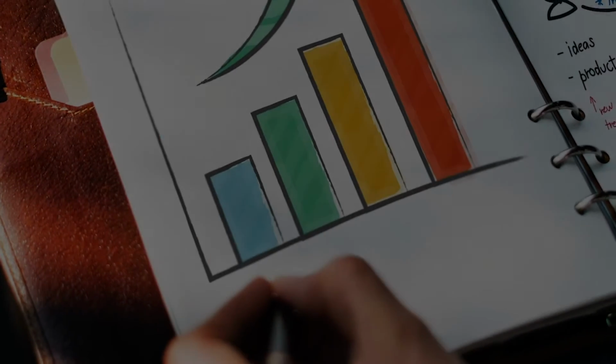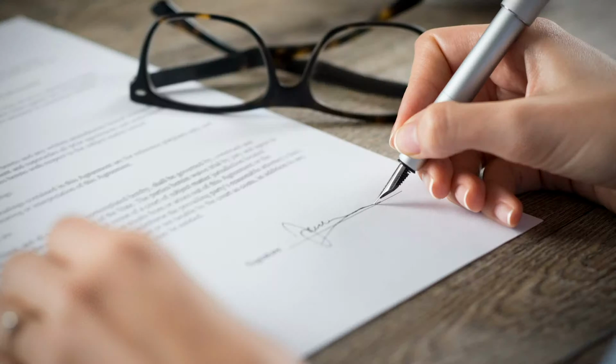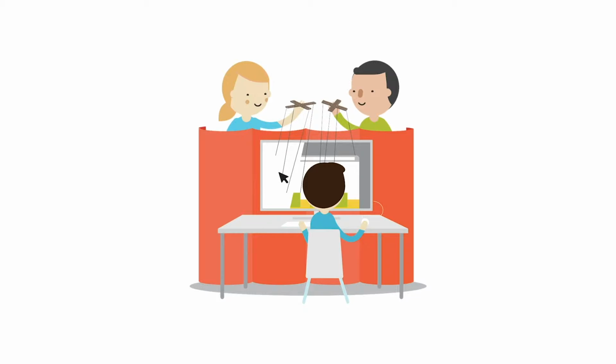There are many options that help to track actual sales. Pre-sales commitments can be captured through expressions of interest, pledges, memos of understanding, and letters or emails of intent. These commitments are used extensively in B2B, while actual sales can be measured using crowdfunding and Wizard of Oz tests.